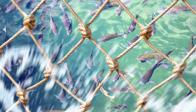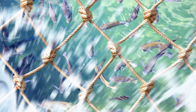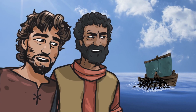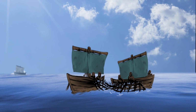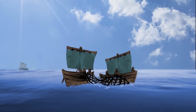Instead, whole schools of fish seemed to appear out of nowhere. "Oh, Andrew, pull harder! The net is going to burst!" Peter called out to his fishing partners back on shore. "James, John, bring the boat!" It took everyone to reel in the nets. Both boats overflowed with floundering fish.